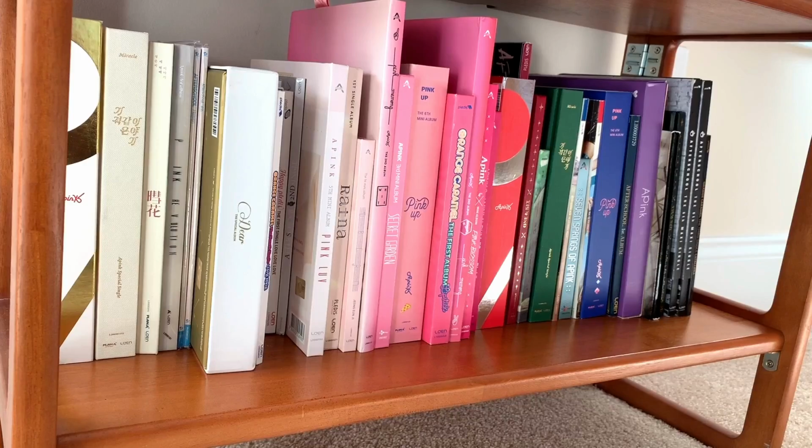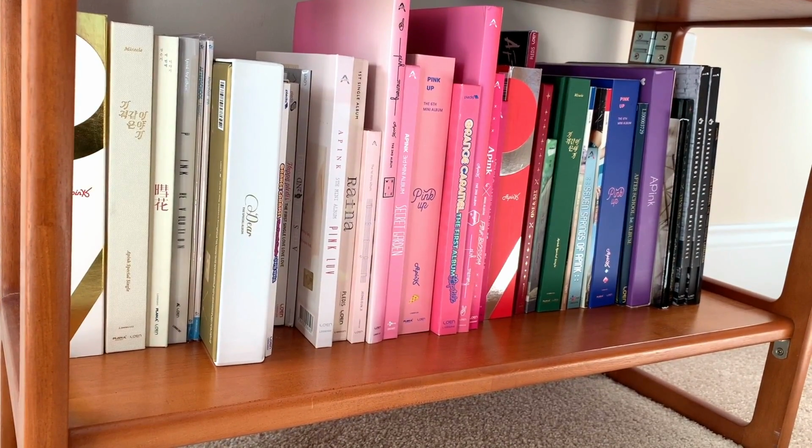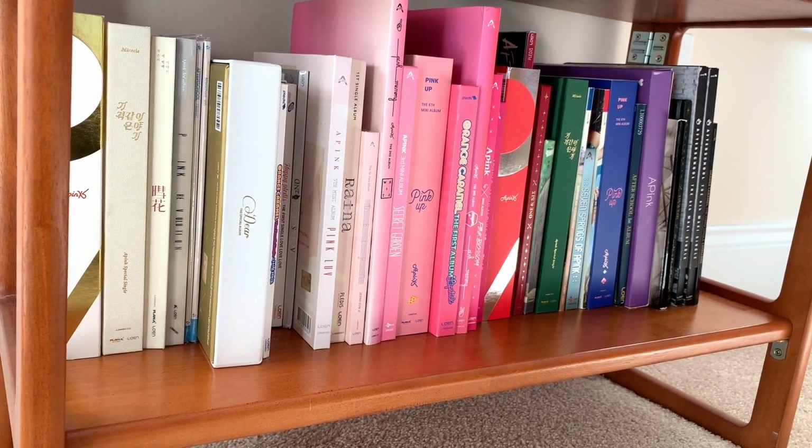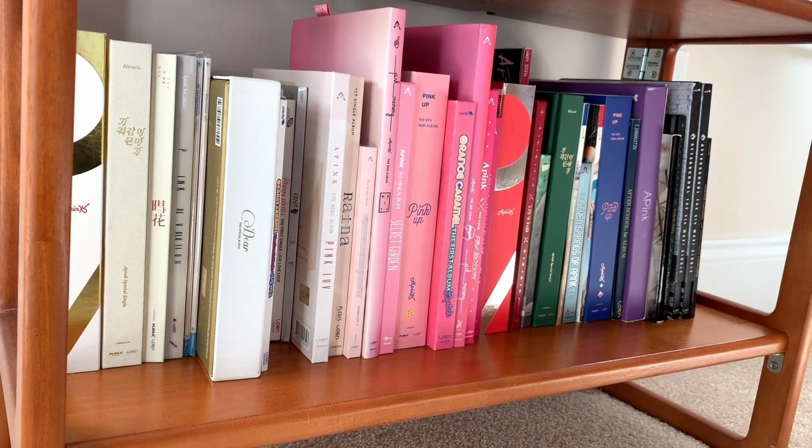I don't like when my entire collection is rainbow, but I definitely can deal with 2 groups being rainbow. Like, that's fine. I can't find anything when everything is rainbow. So yes, I really like the way this turned out. I think it'll be super pretty.